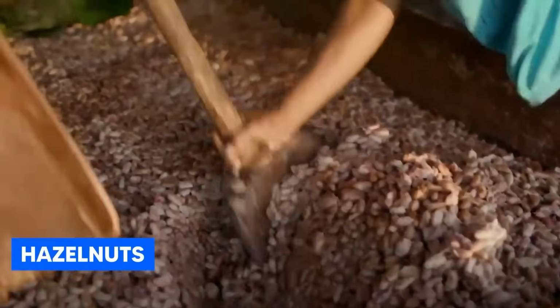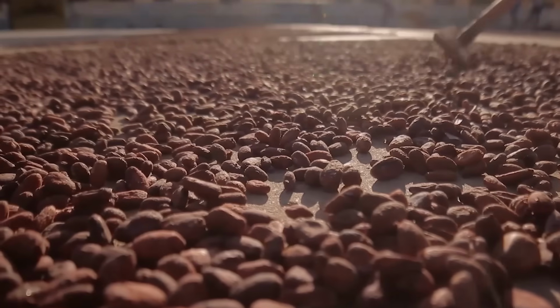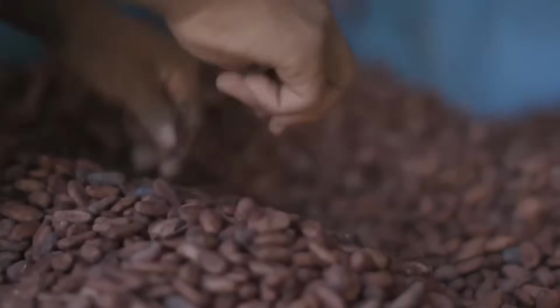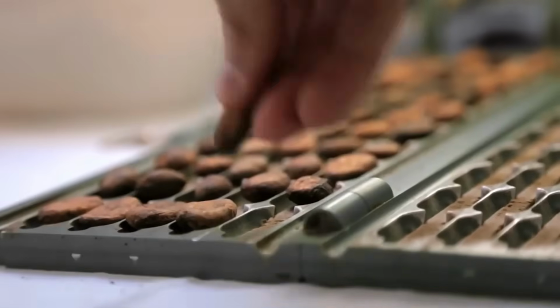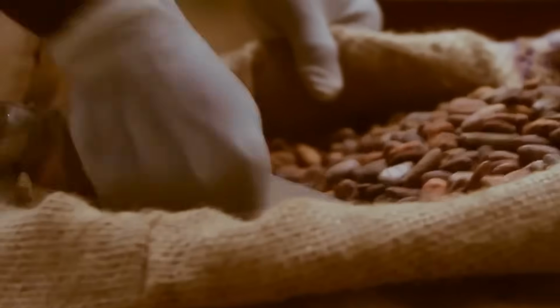Hazelnuts, one of the key components of Nutella, are often sourced from Turkey and Italy, two of the largest hazelnut producers in the world. Upon arrival at the factory, hazelnuts are stored in enormous silos or temperature-controlled storage rooms to maintain their freshness. The silos are made of food-grade stainless steel and designed to protect the nuts from humidity and contamination, while allowing for precise dispensing into the production line.